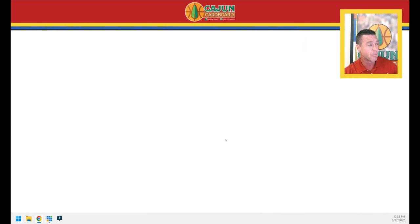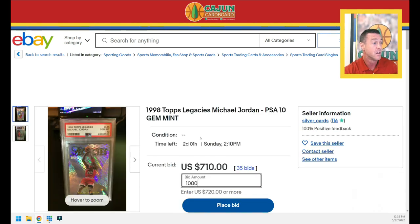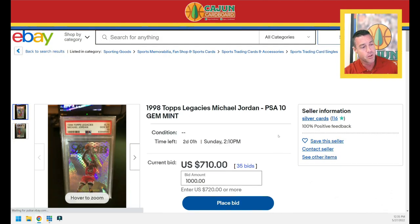I can go to buy it now on eBay. I'm not going to win it, but I'm going to put in here, just so you guys know, here's my bid amount. I'm going to put in $1,000. If I win that card for $1,000, then so be it. Boom. I've bid on it. I'm already outbid. We know the card's going to run.